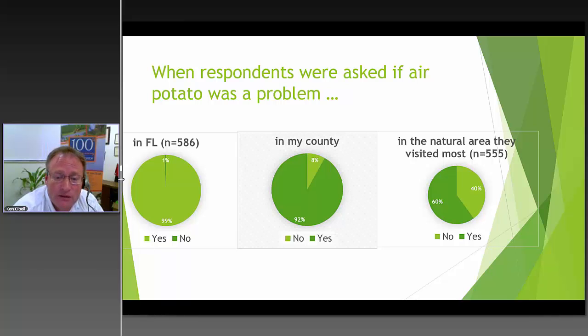When we get down to the specific counties, we found out 92% felt as if air potato was indeed a problem in their specific counties. But when we go down to the natural areas that they visit the most, only 60% felt as if, yes, it was, in fact, a problem in the natural area that they interact with the most.